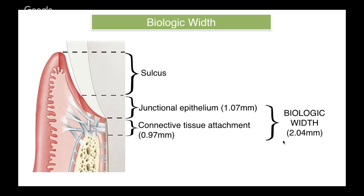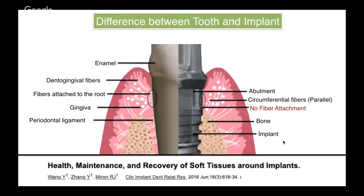The bone that surrounds the teeth is covered with gingiva, and they have an interesting relationship. It's called biologic width, and it's approximately 2 millimeters. We thought we could establish the same attachments with implants as well. But through the years, we discovered it was not the same. First of all, the tissue surrounding the implant is not called gingiva. It's called soft tissue. Secondly, gingival fibers around a tooth attach perpendicular to the tooth, but the fibers around the implant are parallel, and they don't attach perpendicular to the implant.